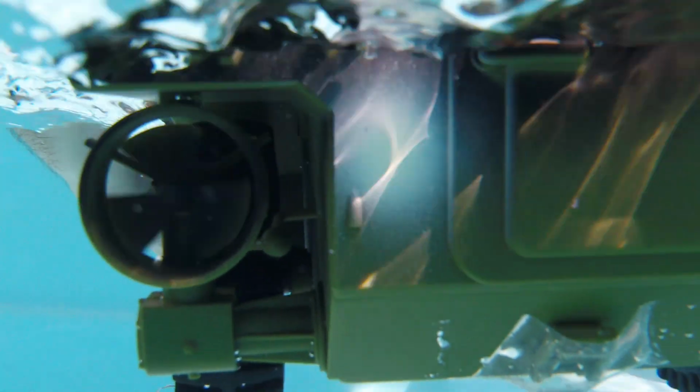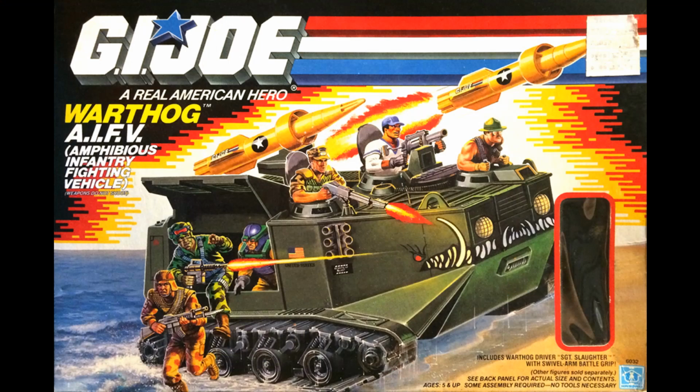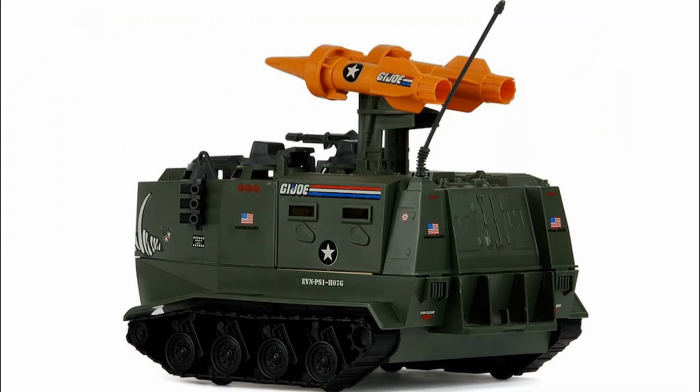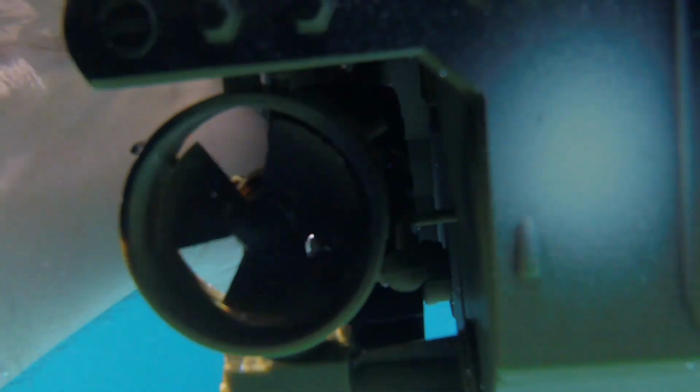This is far and away my favourite element on the vehicle. The closest Joe equivalent, the Warthog AIFV, which is a personal favourite of mine, doesn't even bother to have anything sculpted resembling water propulsion down there, and it always bothered me. But not so here. Did I say the props were my favourite detail?